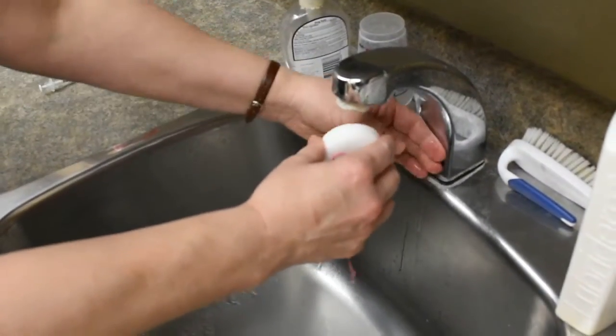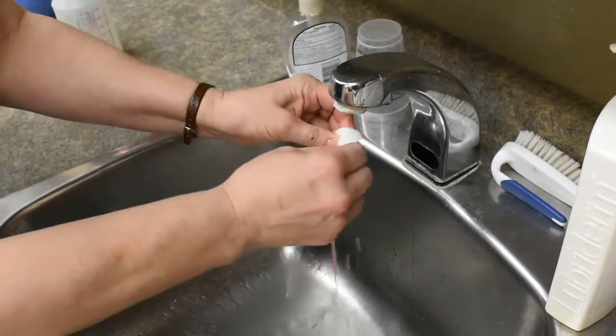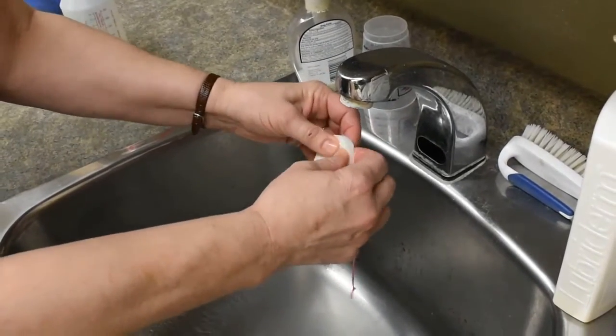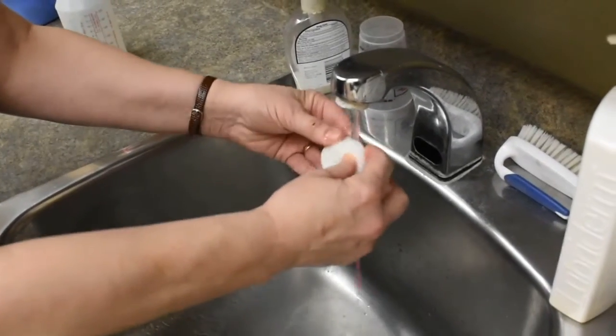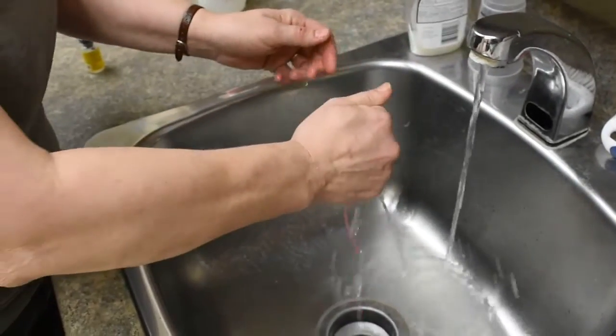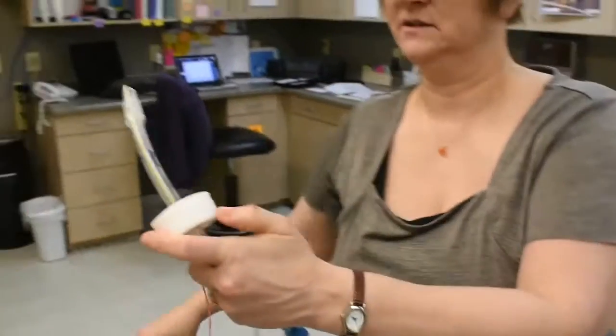Here we have Dr. Leah prepping what is called an Aspergard. It is a sponge-like material that expands when wet and goes around the endotracheal tube. It prevents debris, whether that's plaque, tartar, or prophy paste that we use to polish the teeth, from falling back into their trachea during the dental procedure. So it's a sponge-like block that prevents that from happening.